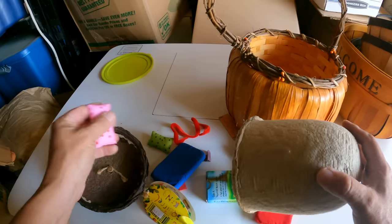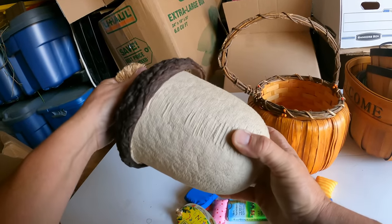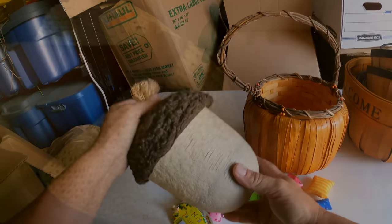Does he get it? Oh, guys, I just thought of this. It's a locker nut. Wah, wah.